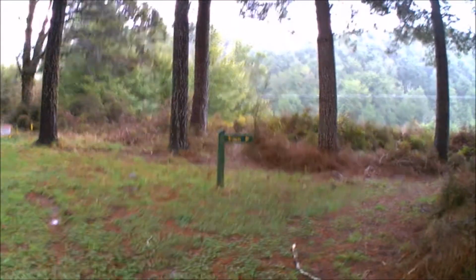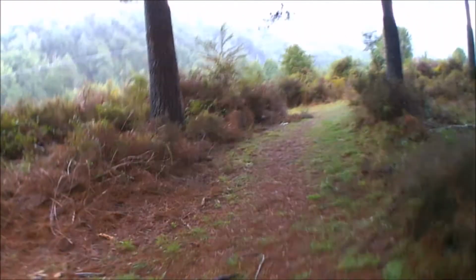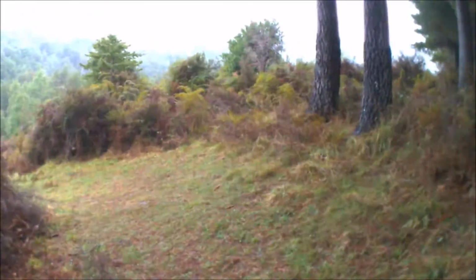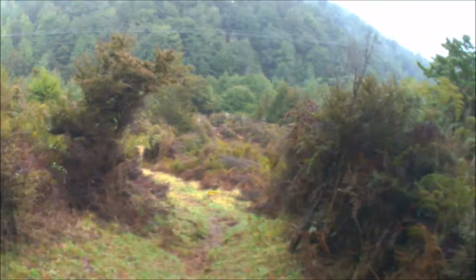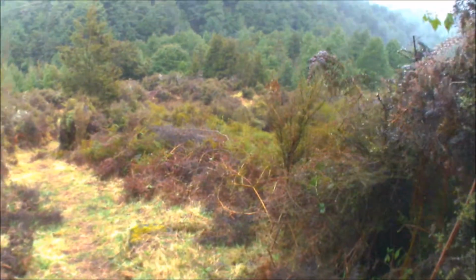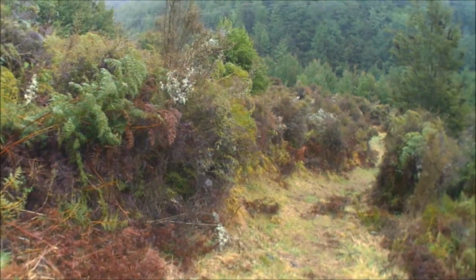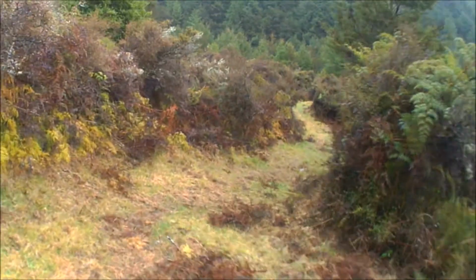Just gonna follow the track and go down to the edge of the bottom section of the Fossil King area. There's some bedrock that I know is there, that I've seen before and had a bit of a play at. It's mid afternoon, so I'm gonna spend a couple of hours up here and enjoy the nice time.